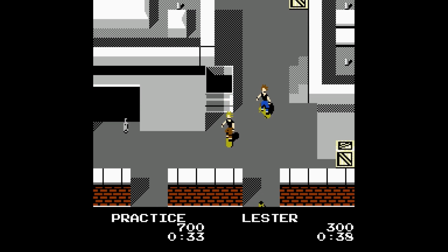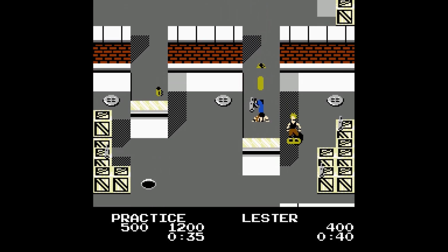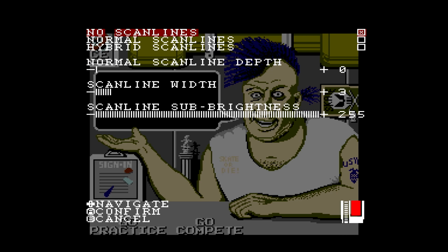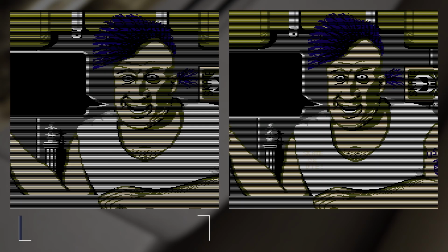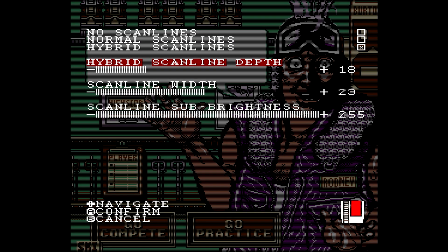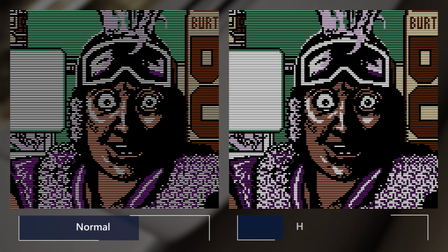However, one situation where you'll definitely want to use a vertical integer scale is if you're using any of the features in the scanlines menu. For the scanline spacing to look even, you must use an integer scale. The interpolation cannot fix uneven scanlines. Hybrid scanlines are new to the Noir model and let you go a bit further by allowing you to set just how defined the scanlines are over brighter colors.